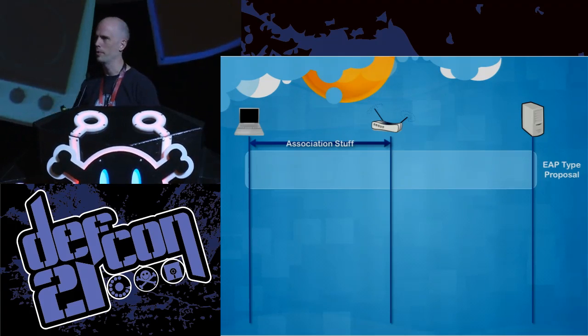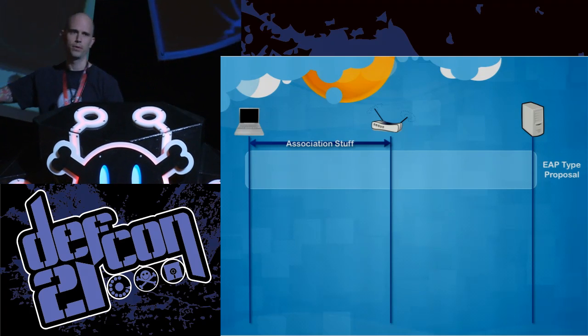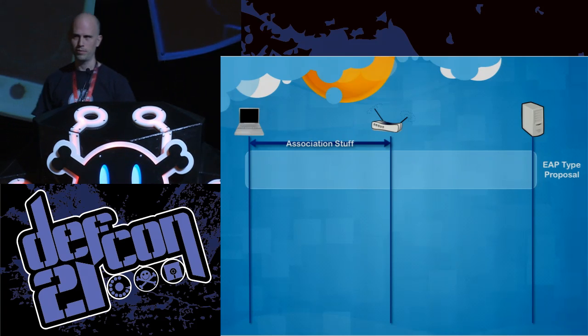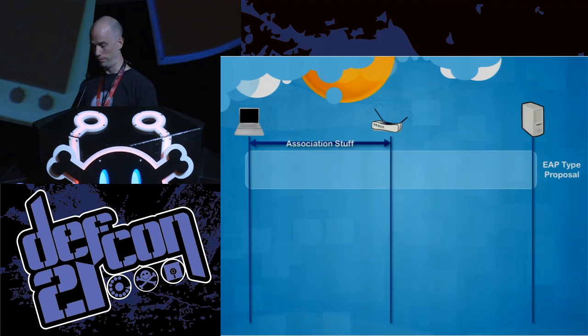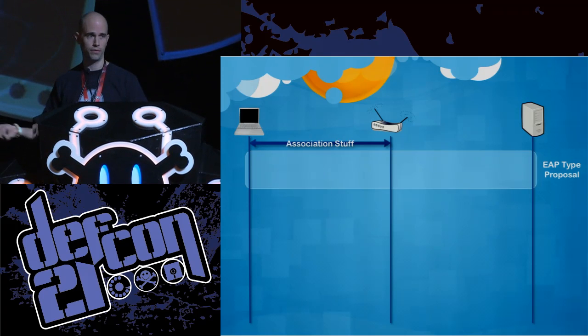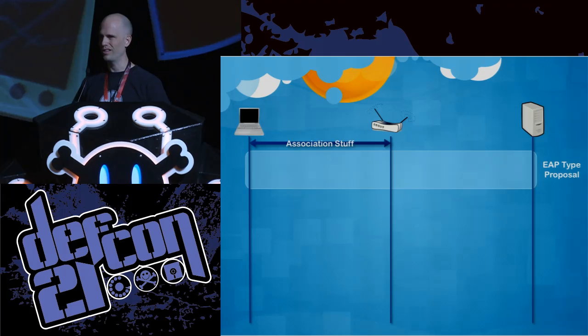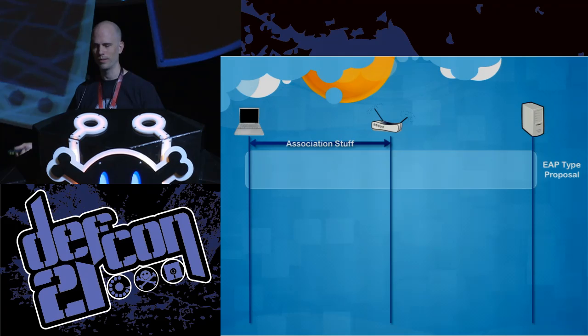So the next portion that happens in WPA2 Enterprise is what's called an EAP proposal. So what's EAP? EAP is Extensible Authentication Protocol. And basically that's just a fancy acronym for a methodology or a framework that's used for authentication of all kinds of services. And this particular service is going to be Wi-Fi. So it just allows you to add username and password or certificates or one-time password, something like that, to some kind of service.